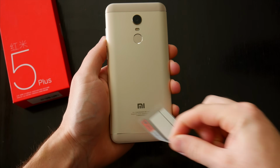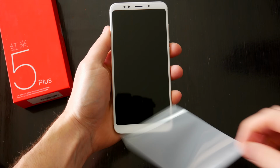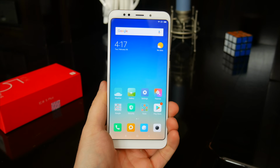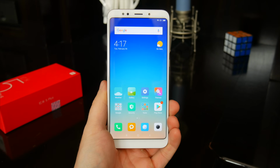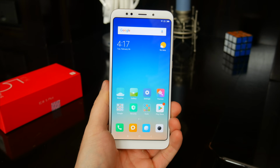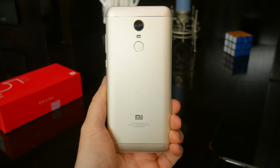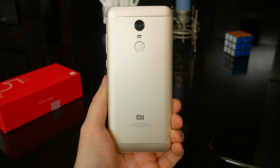Peeling off the last couple of stickers and handling this device for the very first time, I was really impressed with just how nice everything felt. For a lot of you guys, this should come as no surprise, because Xiaomi does make excellent hardware. But for less than $200, the aluminum and glass material, the weight of the phone, the look of everything, it all makes the Redmi 5 Plus look and feel very excellent.